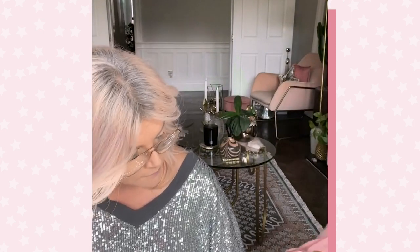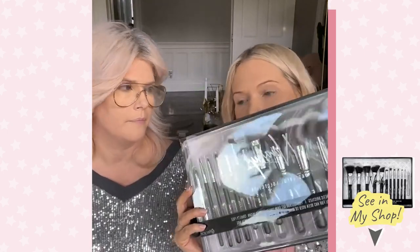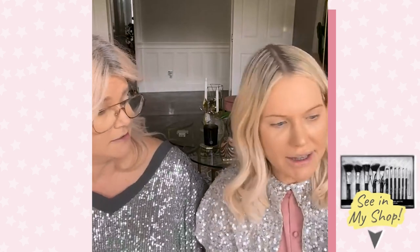I'm also going to give some tips on how to hold your brushes as well. I'm using this set here, this Nancy brush set. It's really affordable. They are amazing. Yeah, it's really good. I've had mine for ages. Yeah, they last for ages and they're just a good investment.